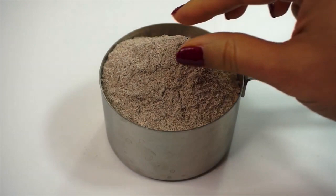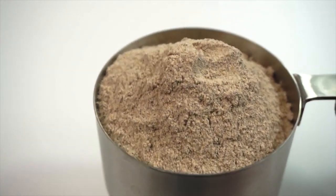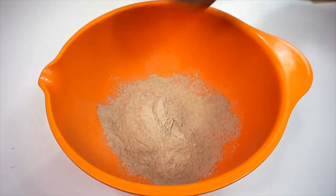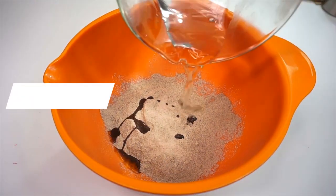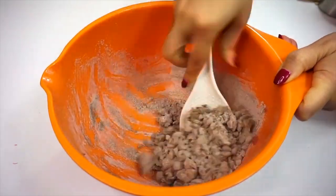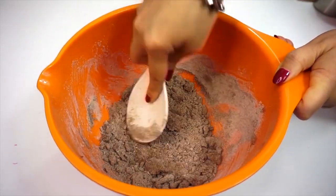Making roti or flatbread with ragi flour is difficult, so here I'm showing a simple process on how to make it. Take a big bowl and add 1 cup of ragi flour. Then add 1 teaspoon of extra virgin olive oil and half teaspoon of Himalayan pink salt. Next add half cup of boiling water and mix well. You can use a spatula initially while the water is hot and then use your fingers to make the dough.